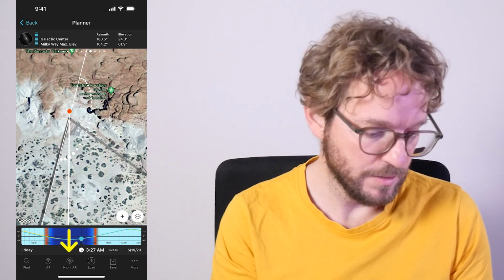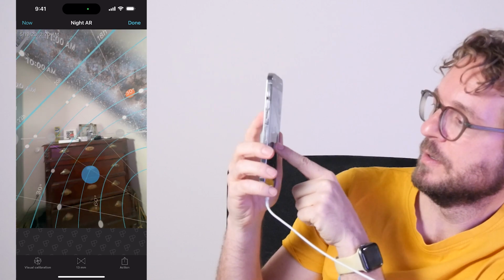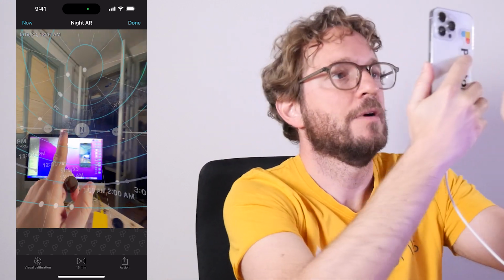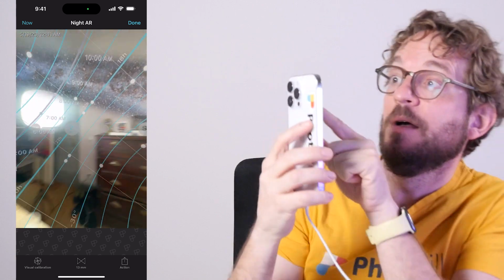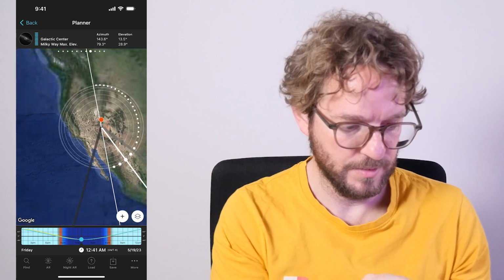If I tap the night AR view, you'll visualize the position of the Milky Way in the northern hemisphere. You see how low you can get it, as low as you want for a great panorama. This is the horizon, and you see how low the Milky Way is above the sky. Pretty cool. Now if I go to the southern hemisphere, let's see what happens.